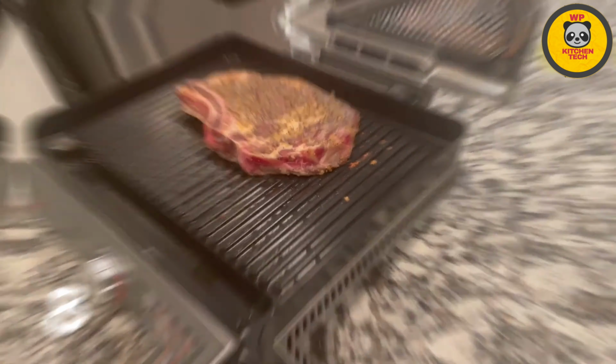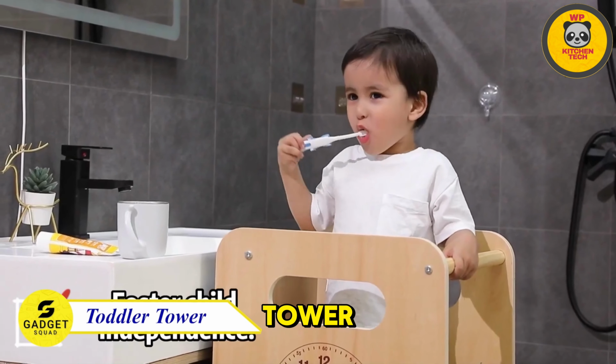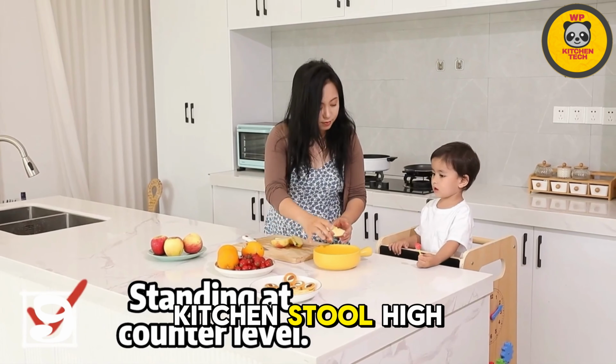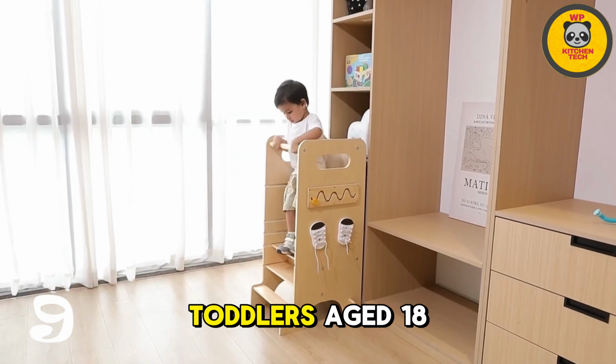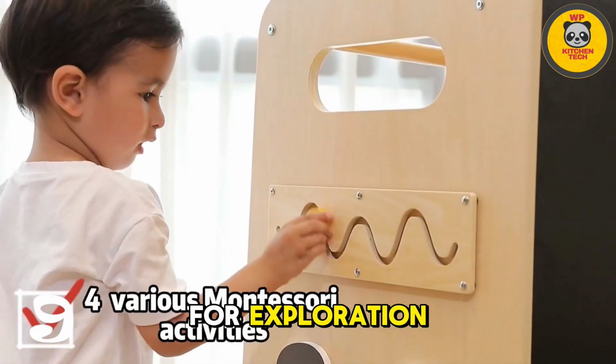grilling. For our viewers with little ones, we have the Just It Toddler Standing Tower, a 4-in-1 versatile design that can switch between a toddler kitchen stool, high chair, kid slide, and Montessori activities. It's perfect for toddlers aged 18 months and above, offering a safe and stable platform for exploration.